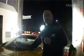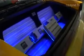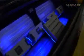Motor's under here, by the way. The motor's kept under the back window, so you can't put speakers on your parcel shelf. So, yeah, watch this puppy glow. Look at that. And how's it sound? Awesome.